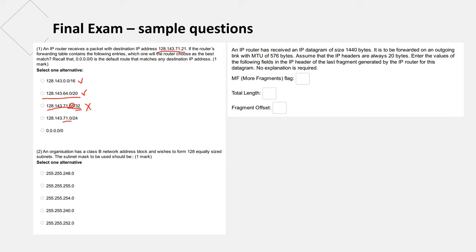And how about this one, 71.0? When you come to 24 here, this part is fixed, and this part is not fixed, so you can change it to any value. So we know this one is also correct. So there are 3 IP addresses that can be connected with the destination. Which one is the correct one? They are all connected, but which one is the optimal choice? Yes, so we can see this one is the correct answer because it is the closest one.